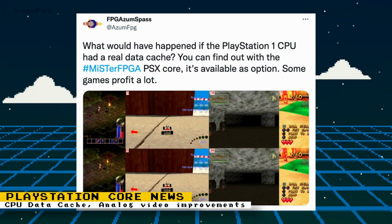The PlayStation Core has added a feature not available on a real PlayStation. There is now the ability to enable a real CPU data cache. This gives you the added benefit of increasing the frame rate in games. This even works without the need for an additional RAM stick. It's an optional debug feature, so if it causes problems, you can always disable it.